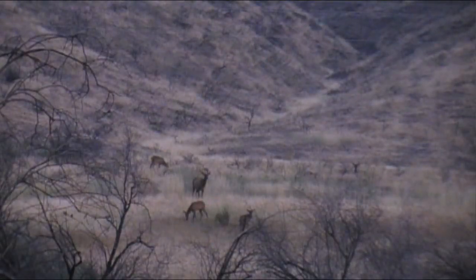Here we go, guys. Came up over this little knob and saw there's a few head right down here. Looks like a couple cows, a couple calves.